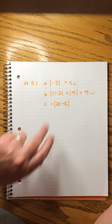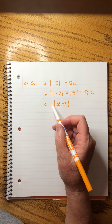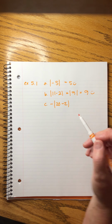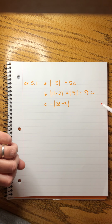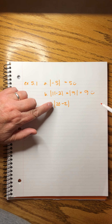Make sense? Now, here's something different. Here's a minus sign outside of the absolute value signs. We treat that just like we do when we have a minus sign over the parentheses, and we look and see, can we cover it up? Is it protected by the absolute value signs, or is it out there exposed like a little lamb in the pasture away from the sheep?